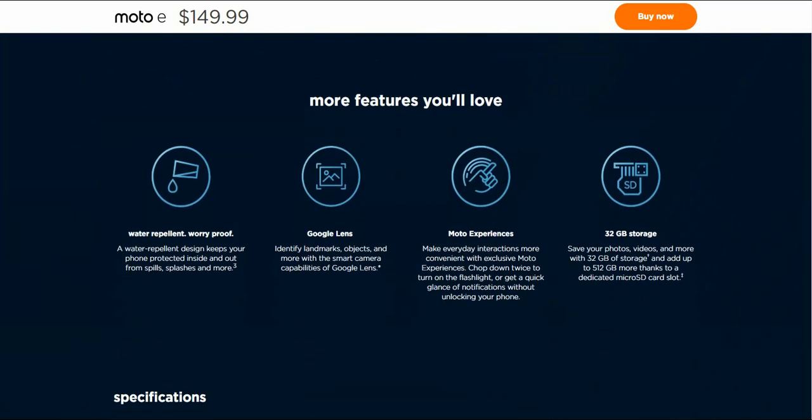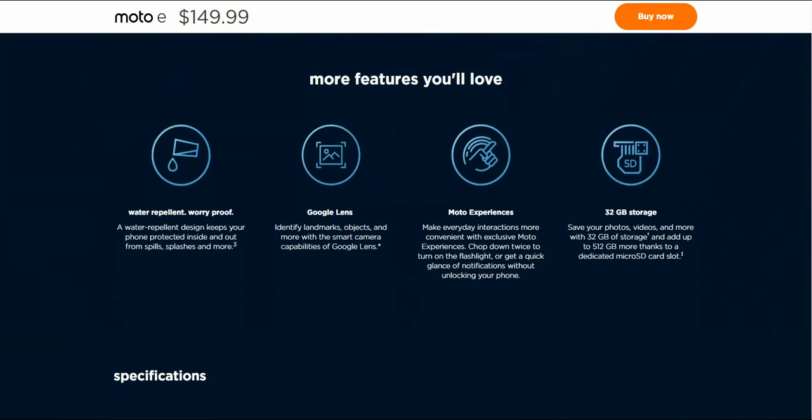More features you'll love. Water repellent coating. This is not waterproof, so don't submerge your phone in water. If you get a little bit of water on your phone, you should be fine. It says a water repellent design keeps your phone protected inside and out from spills, splashes, and more. Like I said, it is not waterproof.